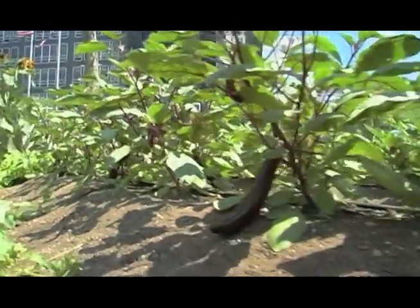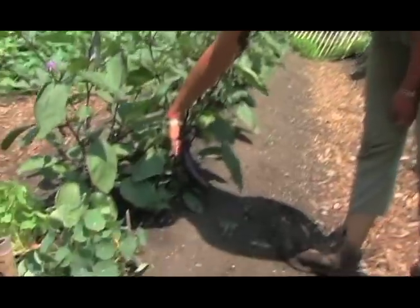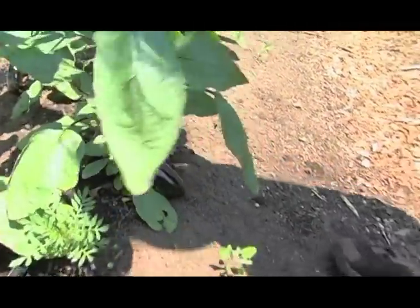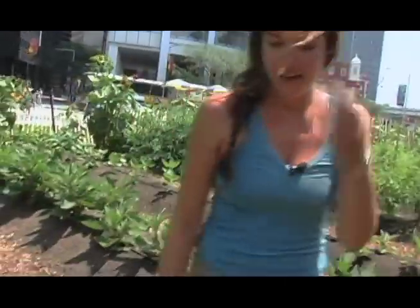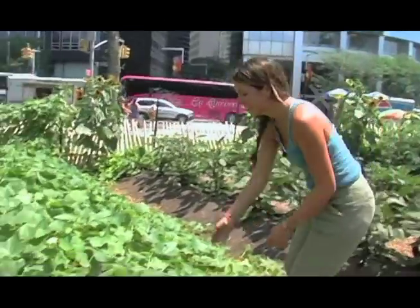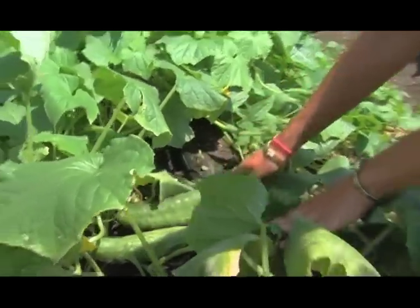These are our lovely eggplants coming in. This is a Japanese eggplant, which we're gonna sell tomorrow at our first day on the farm stand. This is our crazy cucumber bed. They're huge. As you can see, these giant cucumbers we'll be selling tomorrow. And this is squash, let's see.